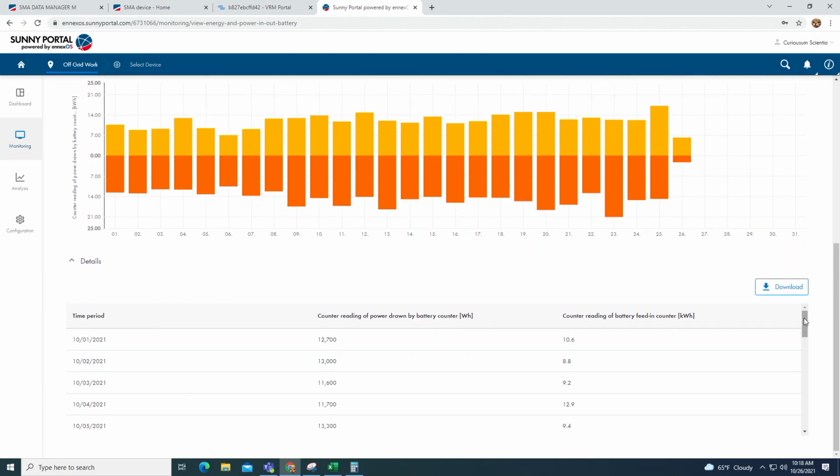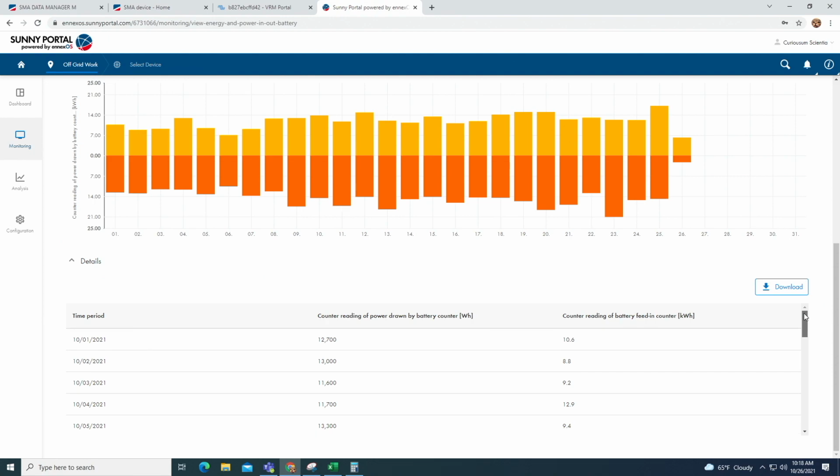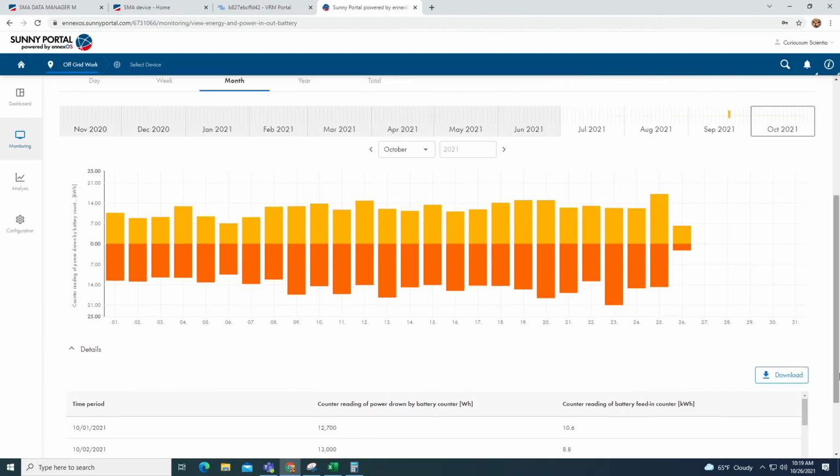the readings. So 12.7 drawn by battery. Okay, this is a charging column. This is what the battery took to charge. This is actually the feed in. So that's how this value is what I offset by the battery. So in other words, I didn't take it from the grid. And let's look at that.